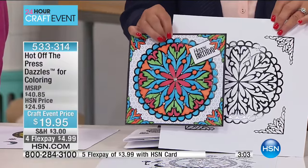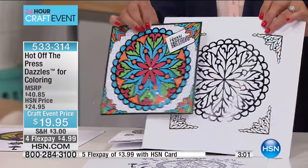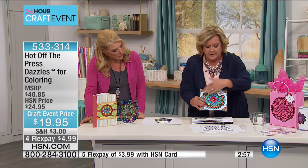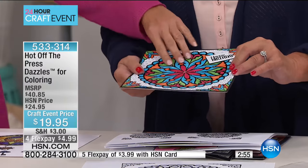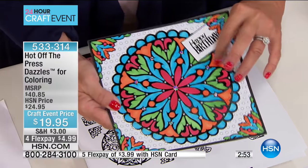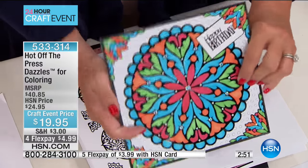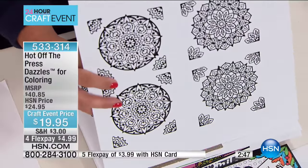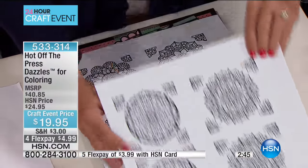Now, if you want to color, this is going to take it to a whole other level, because now you have this raised finish. So you're going to have this beautiful finished design. That's so pretty. And in this particular case, we just used pencils. We used pencils to color this one. Very beautiful. Here's some smaller ones. Oh, that's great. There's just hundreds of pieces.